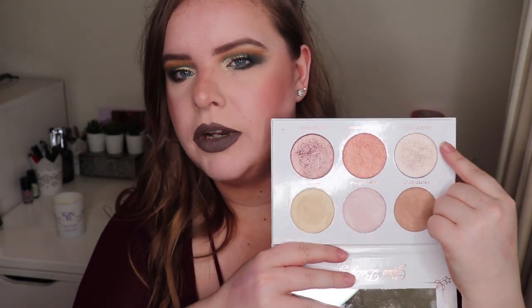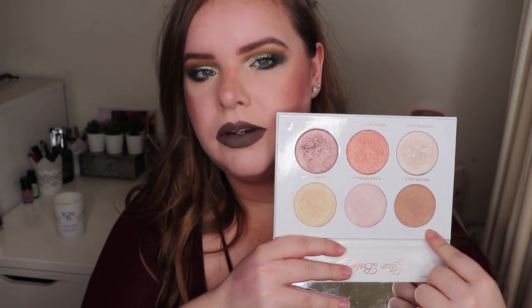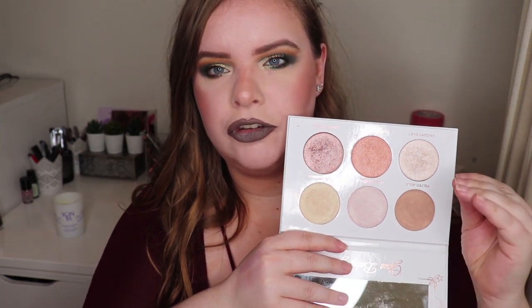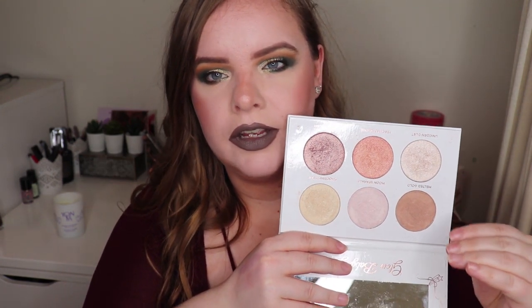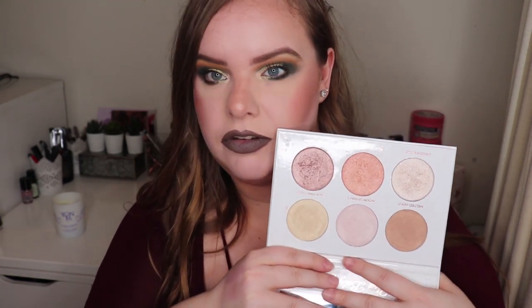These ones up here are the more natural ones. These ones are really in your face. These 3 down here, they feel exactly like baby powder smushed. That's all it feels like. So it's not a great formula. I would not recommend buying it.